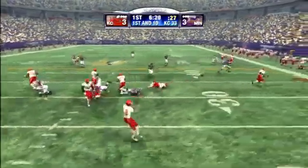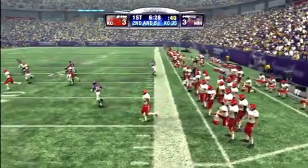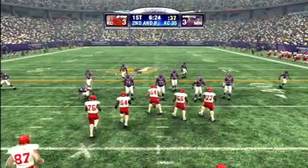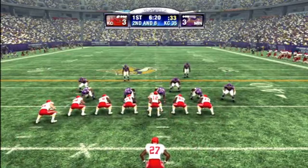Sets up the play action. Completed. Steps out around the 35-yard line. Nice job of shutting down the first down pass. Yeah, it looked like that time the defense knew exactly what was coming. They were right there from the outset to make that play.